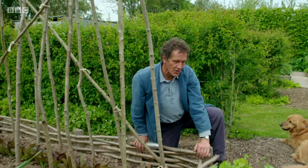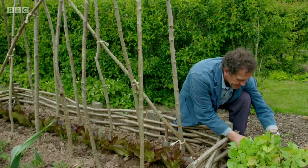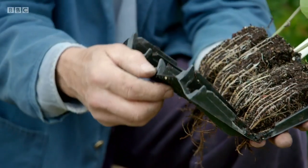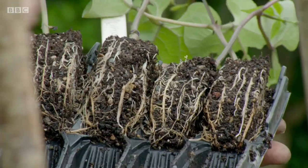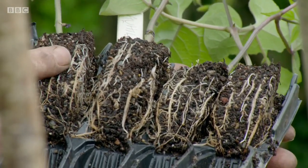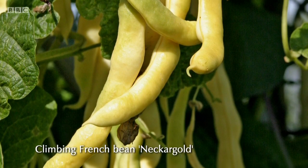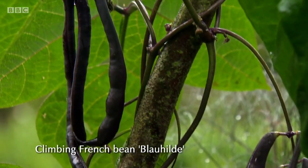About 5 weeks ago, I sowed climbing beans in root trainers. Let's just check the roots. There they are, perfect. They could probably stay there for another few days, but get them in the ground now. They will get away quicker, and I'll have an earlier crop of beans. I've chosen two varieties. There's Neckar Gold, and there, as the name suggests, lovely golden yellow-coloured pods. And I've got Blauhilde, which has purple pods.